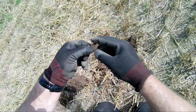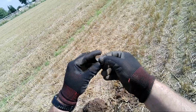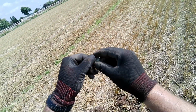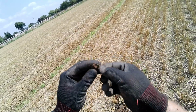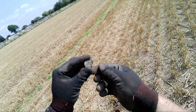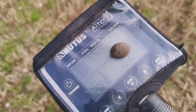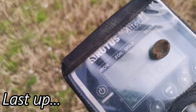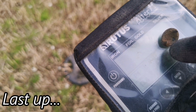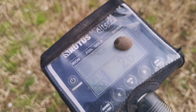Yep, and here we go. Looks like another little button. Spot of all silver. Back to normal now. There's a button. A little button. Again, some age to it, but blank otherwise. And next up is what I thought was a button, but on the back, it's got 2 little clasp points here, so I think it's been attached to leather or something like that.